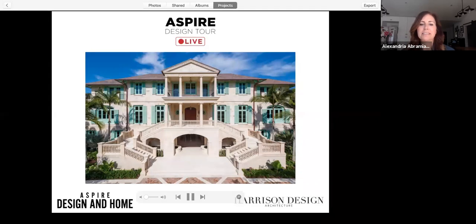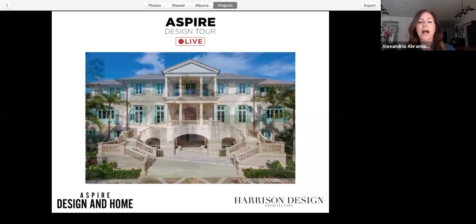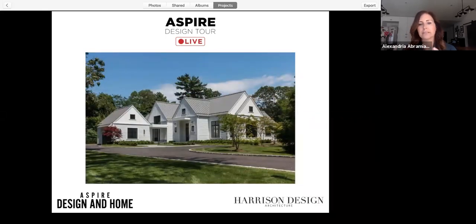Today, the topic is managing client expectations from proposal to completed project. It's a huge topic. Whenever you get a group of designers in a room together, the topic immediately goes to battle talk of dealing with clients.